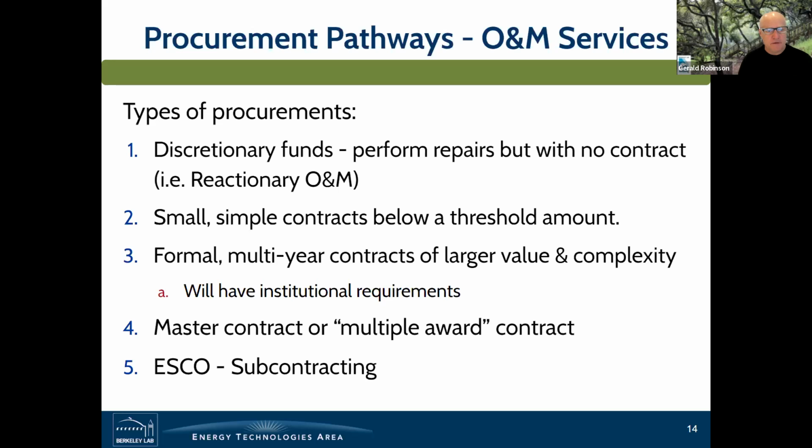Then you'll find that institutions will just issue small, simple contracts as long as they're below a threshold. For example, in the case of federal agencies, in speaking with one contract officer, we know they have a $2,500 limit below which the agency can issue a simple commercial contract for services. But that's again very limited.